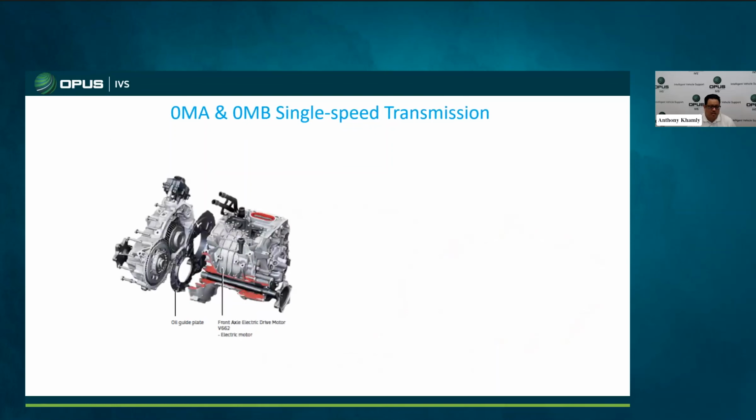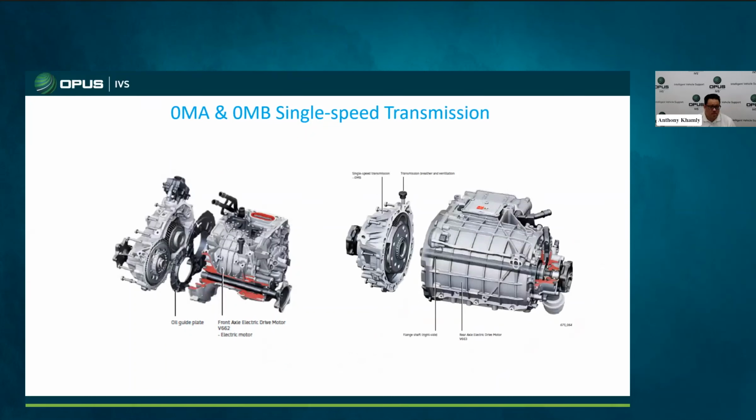Last couple things to talk about here, just the transmission. Every single one of these electric vehicles will run either an OMA or OMB single speed transmission. Depending on the location is going to be which transmission you're running. As you can see, on the left is an OMA single speed, on the right is an OMB single speed transmission. So it will depend on which electric motor you're having. OMB is usually on the rear electric motors versus the OMA is on the front electric motors.